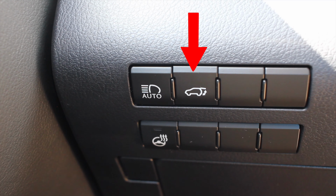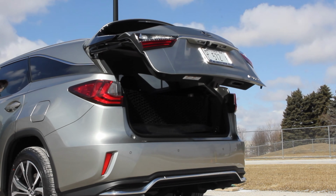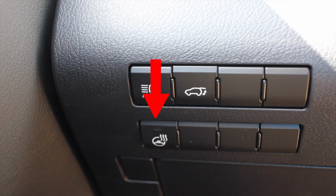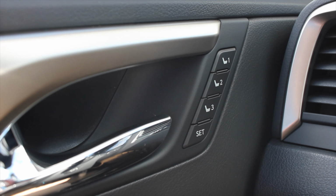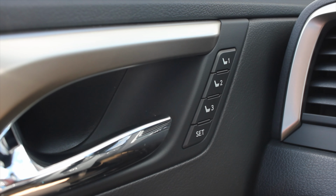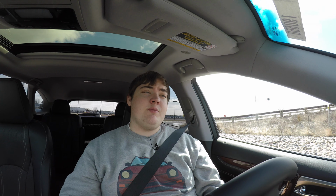Then next to the auto high beams, you have your tailgate button, power tailgate, really handy feature. And then below that, you have a heated steering wheel, which is really, really nice. Then on the door, you have 3 memory seats. I love when cars have memory seats. Absolutely one of my favorite features. And this actually has 3 programmable seats. So you can have a small ensemble of people with memory seats in your Lexus. That is really, really nice.